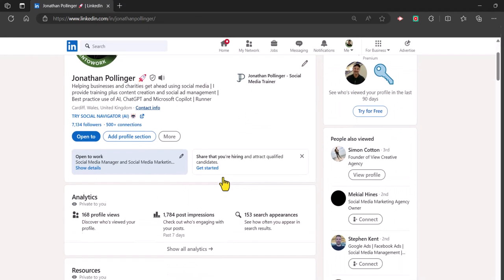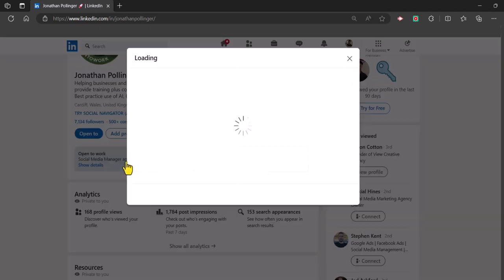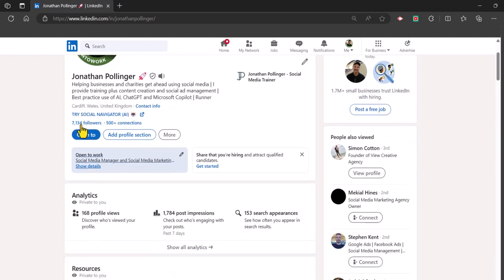Then we have a specific looking for work feature, which is open to work. You can set this up specifying the job titles that you're interested in. In my case, I'm a freelancer, and you can see that I've got a couple of social media related job titles here. You can set up these other details, and these will actually show up for recruiters and recruitment agencies that are looking for somebody like you. So pretty handy feature. And on top of that, it gives you this little green flash here around your profile picture showing that you are open to work.